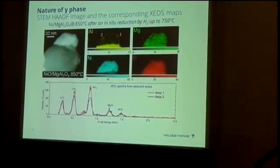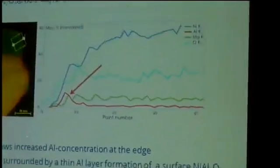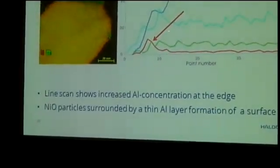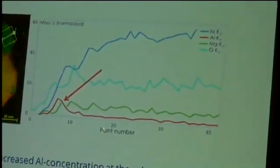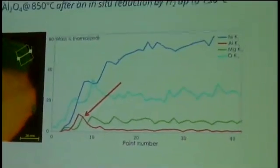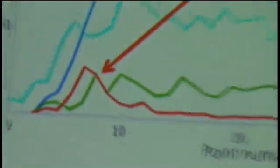And to illustrate it a little further, we made a line scan in this area shown here, and this is the corresponding spectrum. If you see here the line scan from the surface and into the particle, you see you have an increased concentration of alumina, whereas you have only a little inside here. So the line scan supports that you have the particles surrounded by a thin alumina layer. And it supports that you have formed a surface nickel aluminate spinel. And this is the reason why it's difficult to reduce.